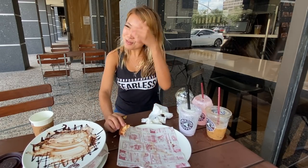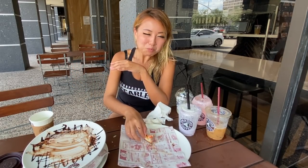You're not going to notice a difference since I'm not trying to build muscle. But maybe you can tell. Maybe I'm showing off a little bit. If you can see, my shoulders are a little bit more toned. It's because I'm doing arm weights. I'm not going to be a big muscle person. I have absolutely no upper body strength whatsoever.